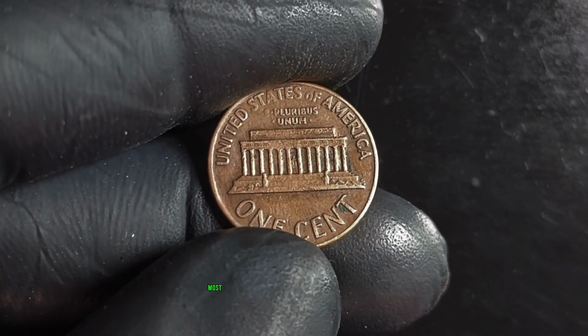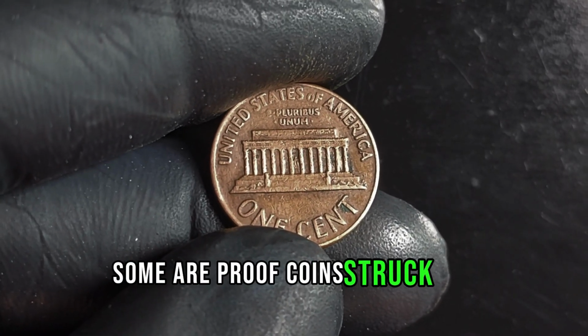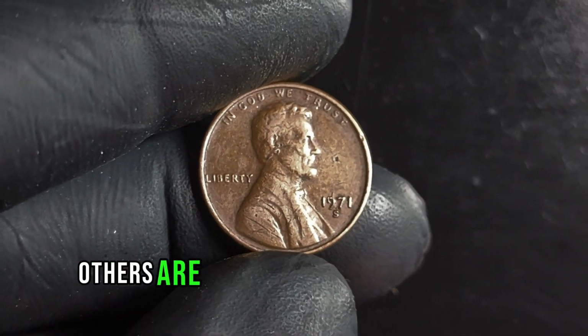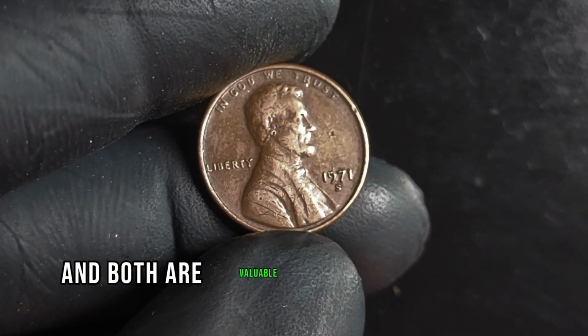Now, here's the twist most people miss. There's more than one variety of the 1971 penny. Some are proof coins, struck for collectors with mirrored finishes and razor-sharp details. Others are business strikes, meant for circulation. The double die variety can appear in either, and both are valuable.